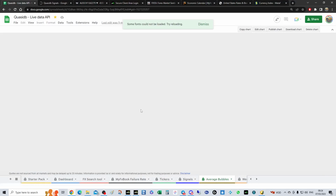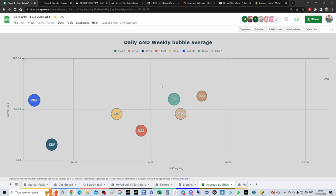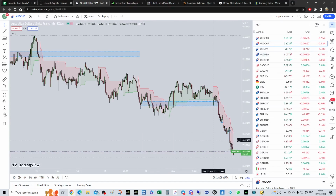So I'll show you the average bubbles. And you see the New Zealand dollar over here now. Or it might be on the daily. Yeah, there you go. So they've really shorted the New Zealand dollar, and they've gone long Aussie. So Aussie Kiwi should be quite negative. Yeah, 83 pips. There's our trade of the day, by the way.